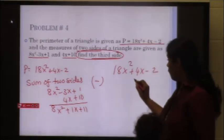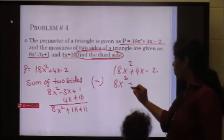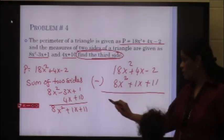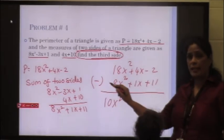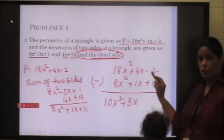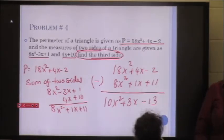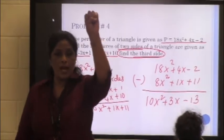So, 8x squared plus 1x plus 11. 18 subtract 8. 4 subtract 1. Negative 2 subtract 11. So that should be our answer, isn't it? Yeah. Good job.